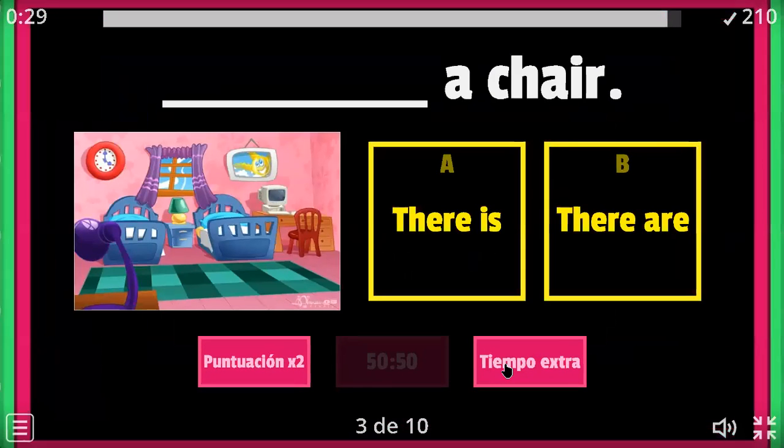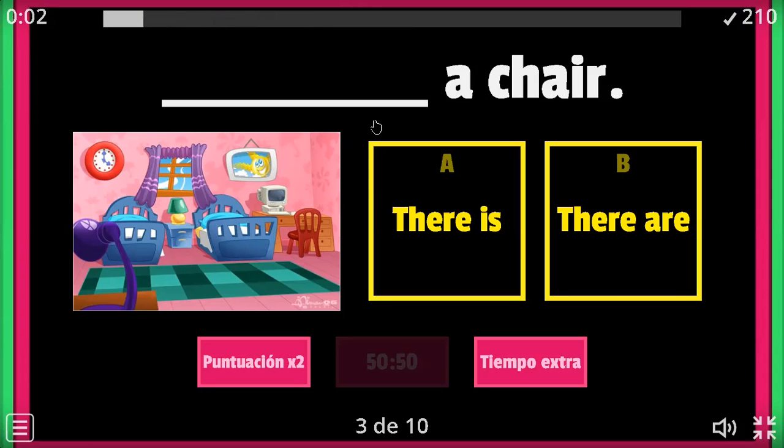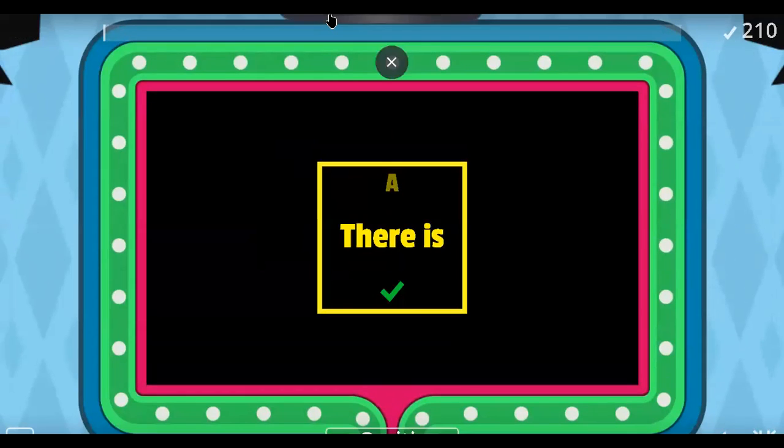Question three. Be ready for this one. Get ready. Easy, easy. What do you think? Letter B. Here. So look at the chairs are there. ¿Cuántas sillas hay? How many chairs are there? There is one or there are more? ¿Cuántas? Una. So the correct answer is? There is only one. Brian, good.